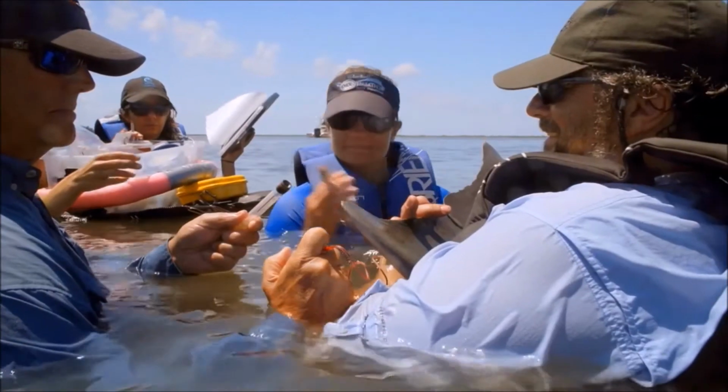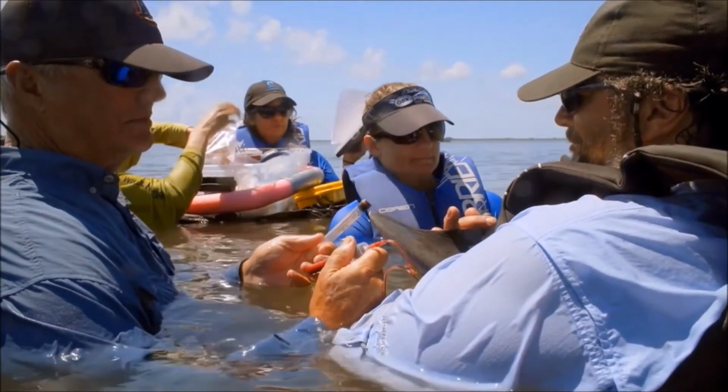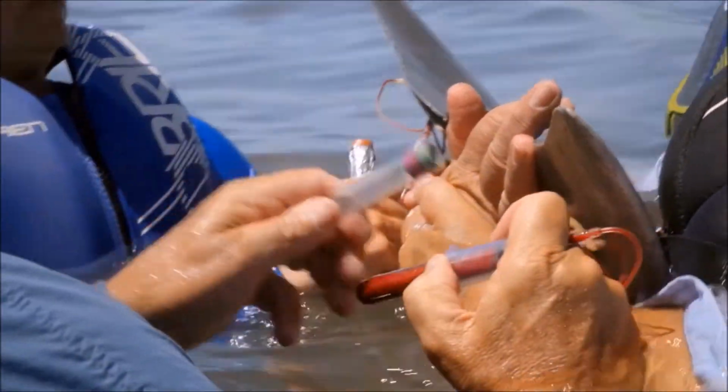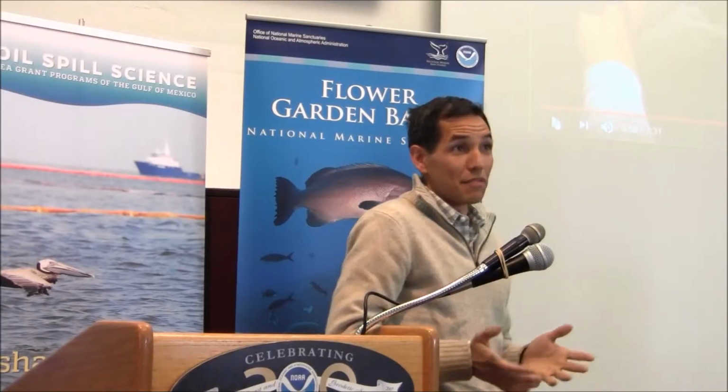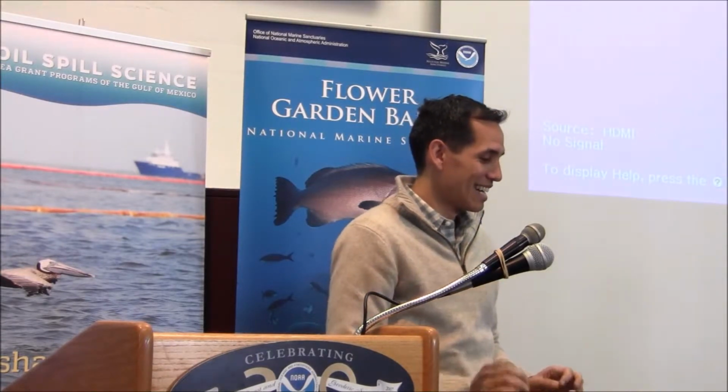48. Blood samples are drawn from tail fins to screen red and white blood cells and to check for any abnormalities with their immune system. Very cool, number one, right? It's amazing to see in person.